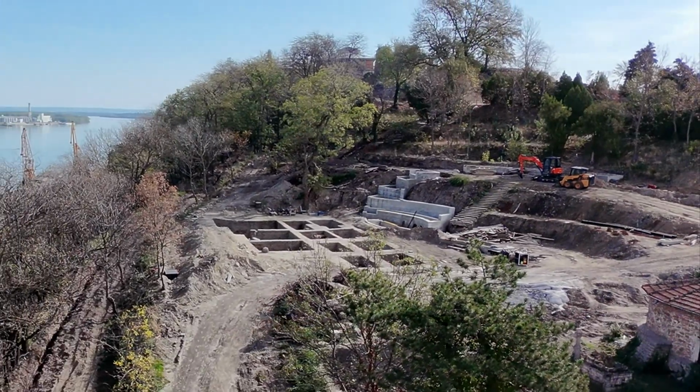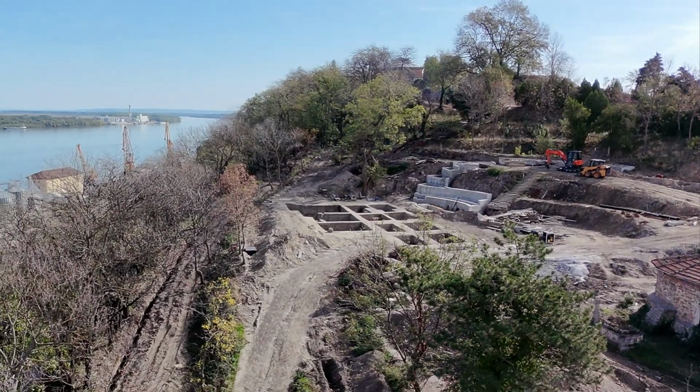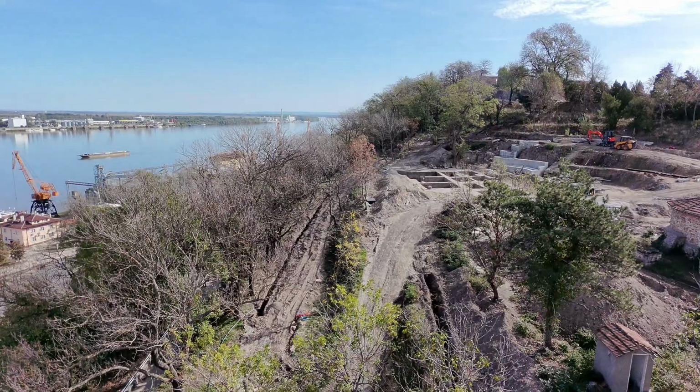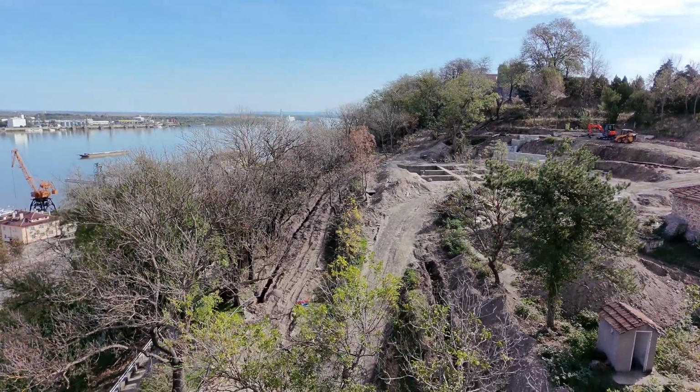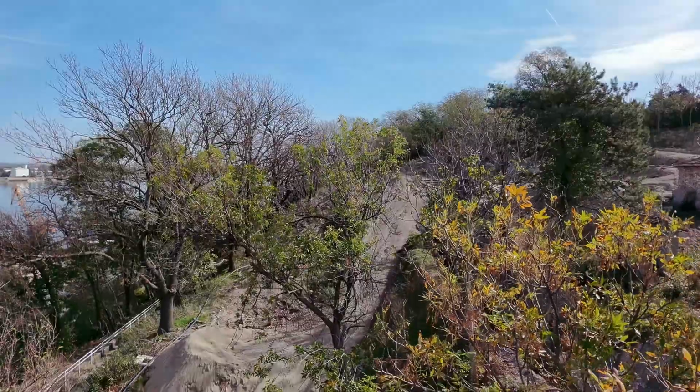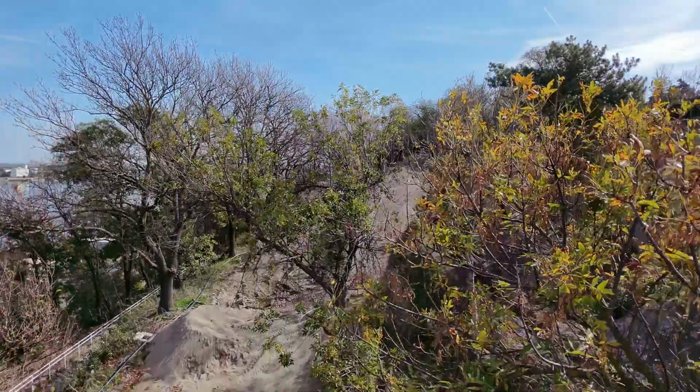There's the central stairs that used to go through the seating area. The seating's all been dug up. They've left the stairs down through the middle. And I'm going to speculate on what these cutouts might be. Now, you can see a road coming down from there, which is used by the trucks.